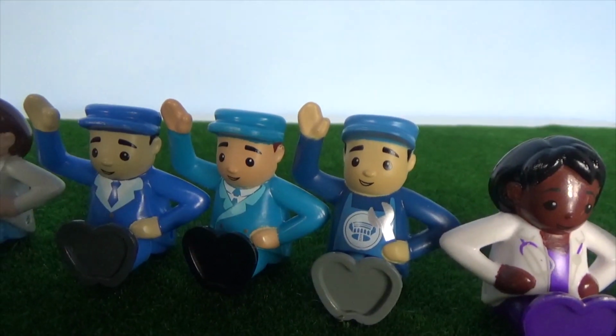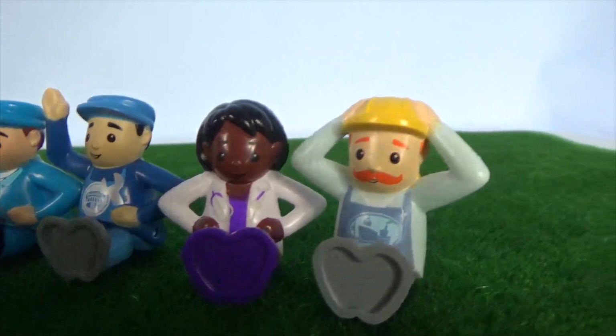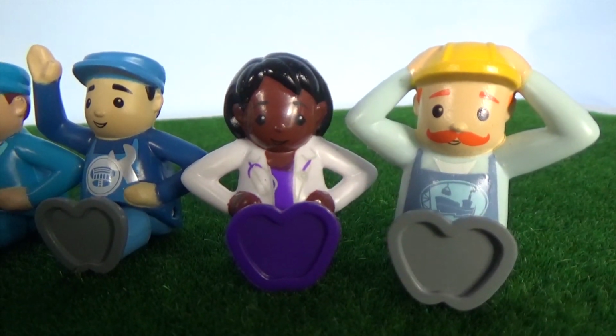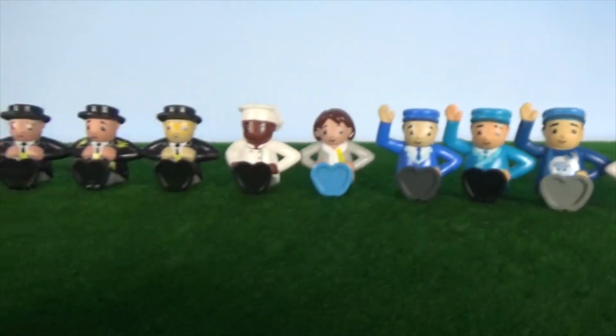Another workman who came with tip machines. Another woman, and a foreman. I think she's supposed to be... I think I got her because she came with Annie and Clarabelle, I believe. I can't remember, but I will say one thing.